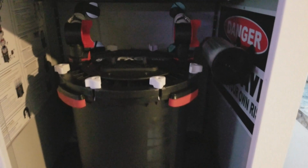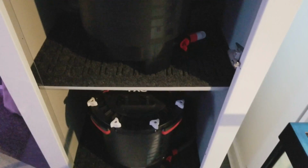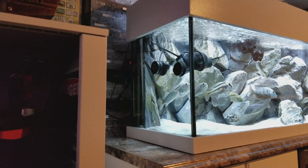My LED lights gave out. I was messing with them too much and broke them. But the ribbed hoses are connected to the FX6 filters, both of them, top and bottom. As you see, the FX6 filter is lower than half of the tank.